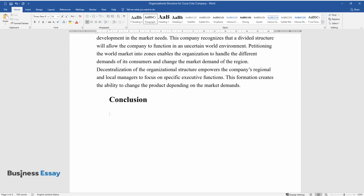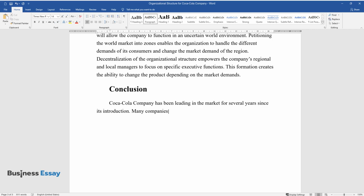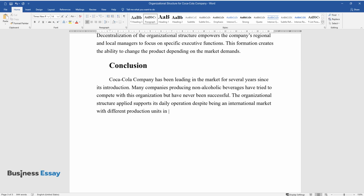Conclusion. Coca-Cola Company has been leading in the market for several years since its introduction. Many companies producing non-alcoholic beverages have tried to compete with this organization but have never been successful. The organizational structure applied supports its daily operation despite being an international market with different production units in other countries.